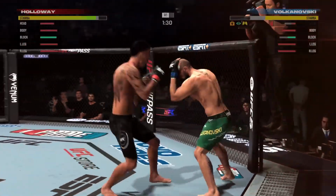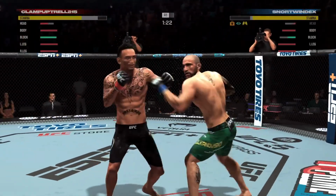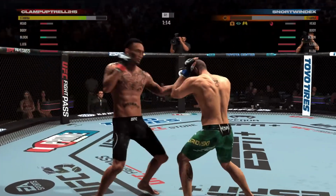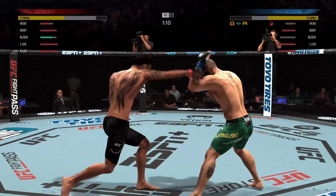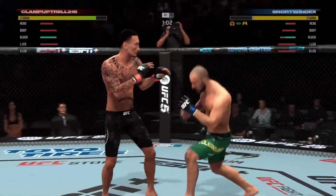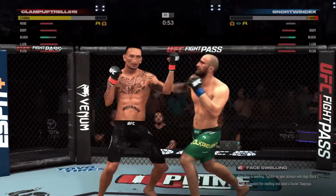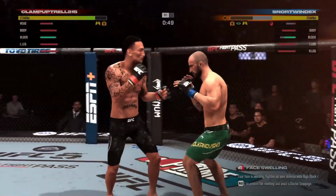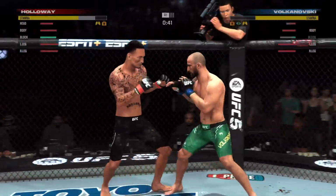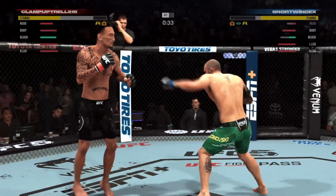Now he's back up. Oh, big left hand there. Oh! Power shots landing on both sides. And the chins continue to hold up. It's been a crazy fight. Holloway's lower jaw now starting to show something. Oh, he's wobbling now. Oh! Oh, big left hand. Oh, nice right hand. Oh! The jab followed by the right hand.